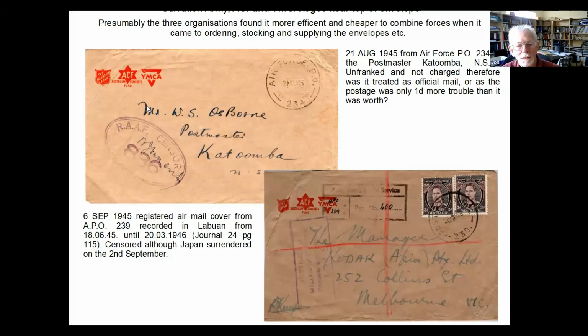This one hasn't gone by airmail. It must have been taken by surface mail. It should have had a penny stamp on it. Only in the very early periods of the invasion, the first few days of the invasion of Borneo, was it acceptable to actually be sending mail without a stamp on it. But this is, as you see, very much later. So it should have had a postage due, but it's only a penny. So I guess they just couldn't be bothered to actually deal with it in that way.